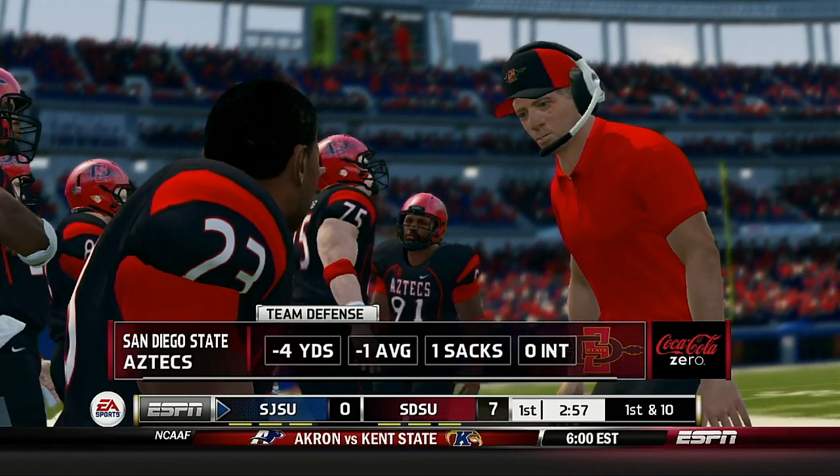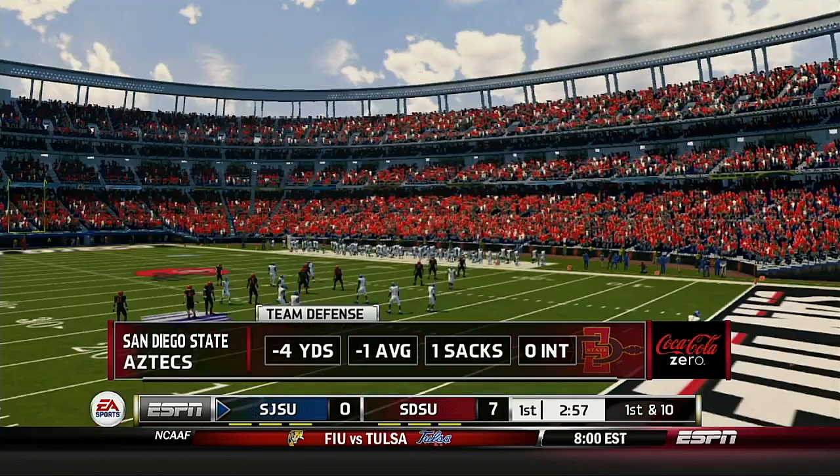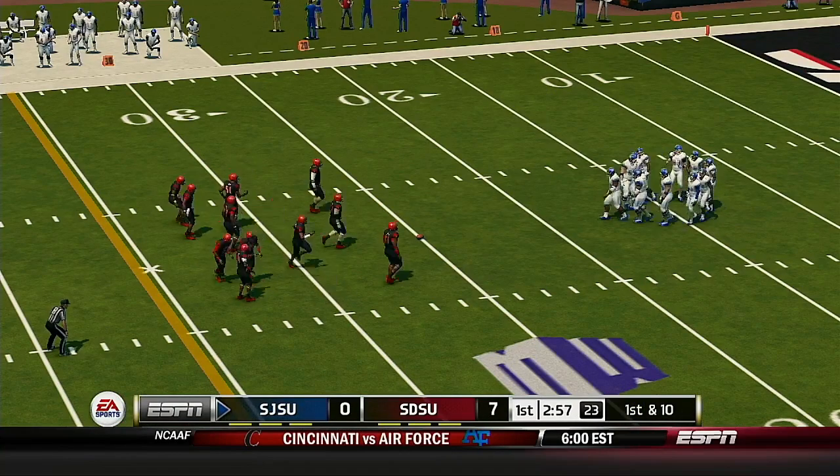So the Aztecs are right where they want to be early in this one, partner. Well, this is what their coach talked about, getting off to a great start. The defense did their job, and it's nice to see the offense move the ball down the field and also get some points on the board.